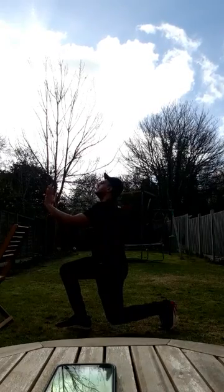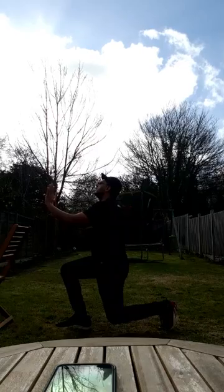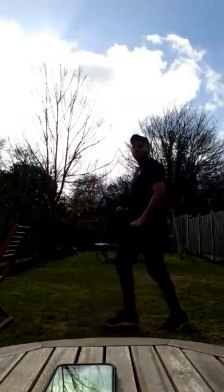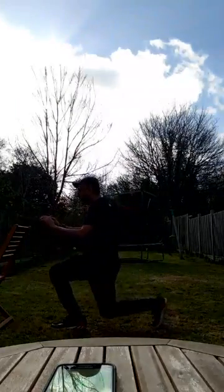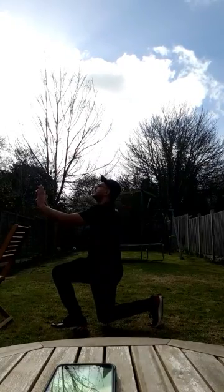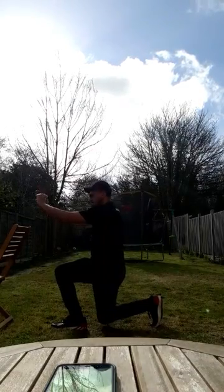1, 2, 3, 4, 5, 6, 7, 8, 9, 10. Swap over, do 10 on the other side. Same again, knee just off the ground, not touching the ground with the knee, just off. Head up right, hold. 1, 2, 3, 4, 5, 6, 7, 8, 9 and 10.